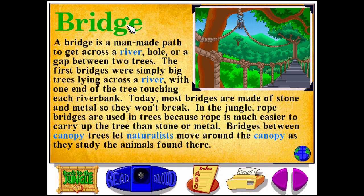Bridge. B-R-I-D-G-E. A bridge is a man-made path to get across a river, hole, or a gap between two trees. The first bridges were simply big trees lying across a river, with one end of the tree touching each riverbank. Today, most bridges are made of stone and metal, so they won't break.